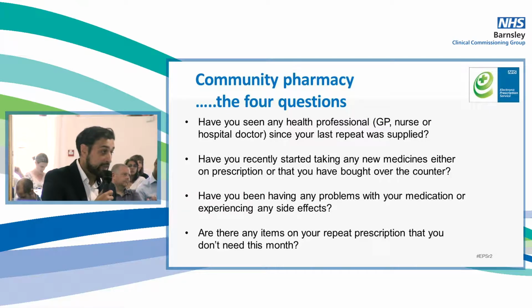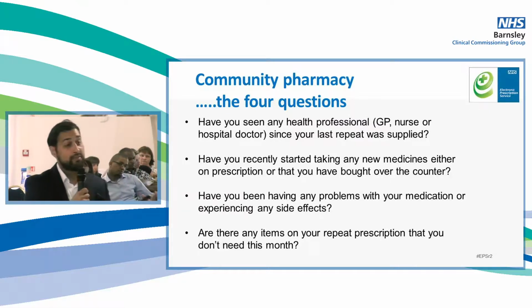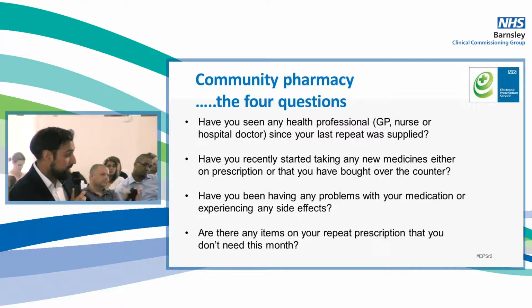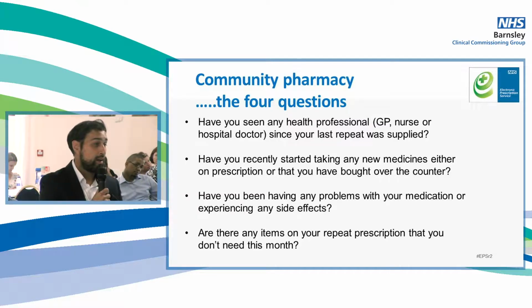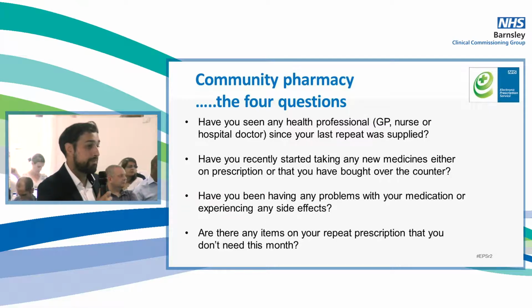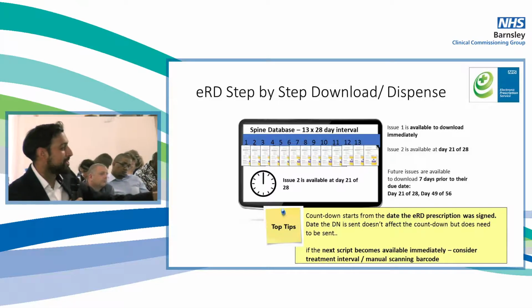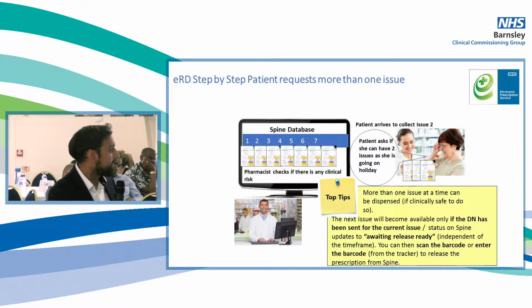And obviously those items that they're not picking up, they can always mark it as not dispensed. And if it is a regular item that they should be picking up each month, like a regular ERD one, then the pharmacy should be letting you know, so then you can cancel it. Or the pharmacy should be contacting the patient. So there's benefits all around. How ERD works, I'm sure I don't need to go much into. Obviously you sign it once, it goes to the spine, and then from the spine the nominated pharmacy downloads it. Okay, I'll skip some of these.